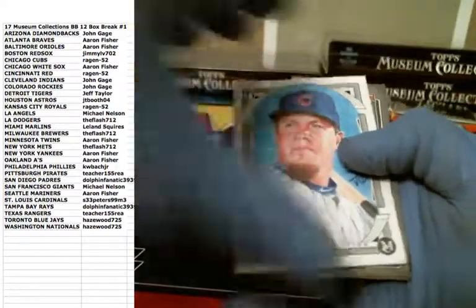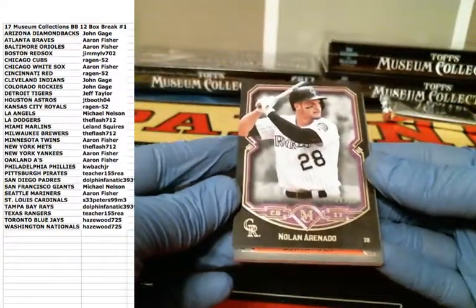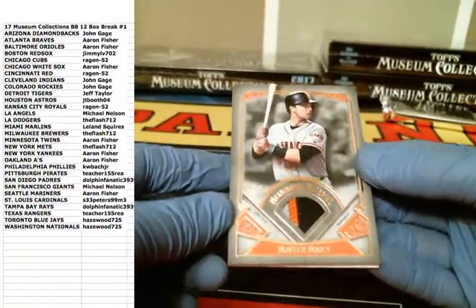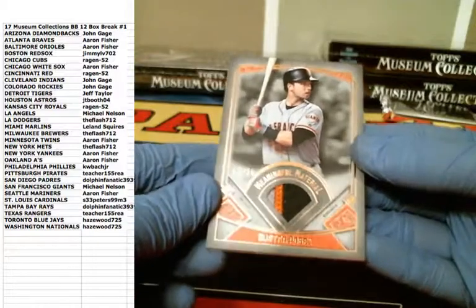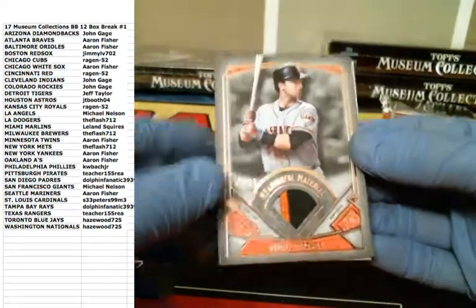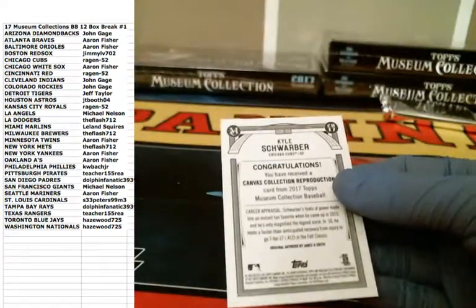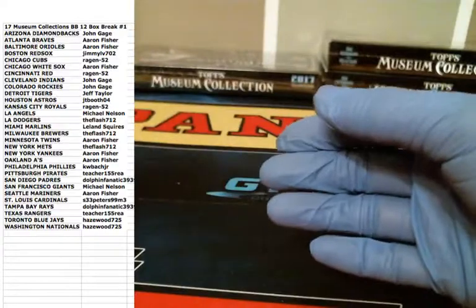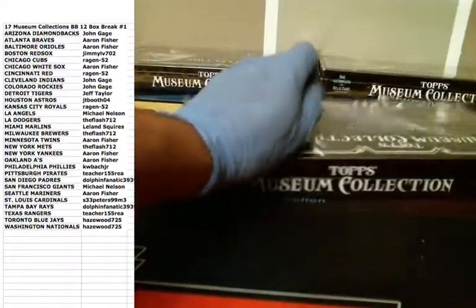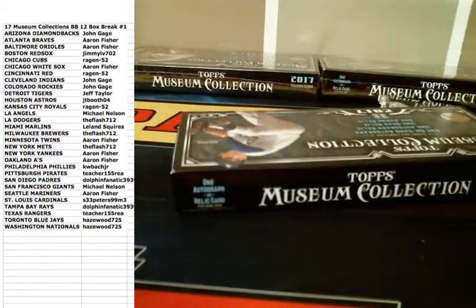Alex Bregman, Jackie Robinson, Kyle Schwarber, Nolan Arenado, 48 of 99, Rockies. And meaningful material, three-color patch, 12 of 35, Buster Posey, Giants, going out to Michael Nelson. Kyle Schwarber. Box 10.